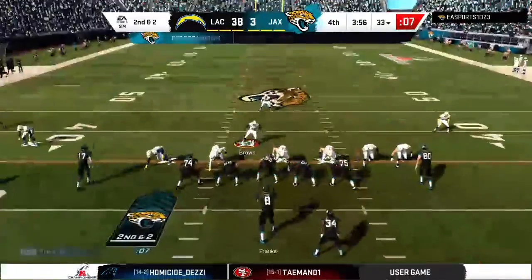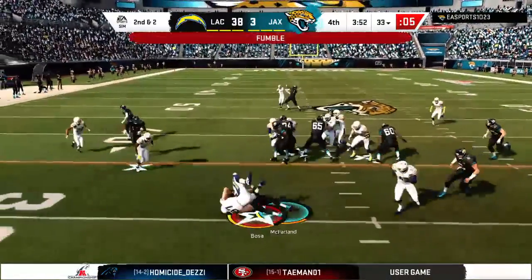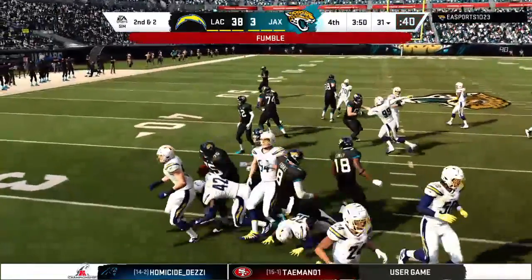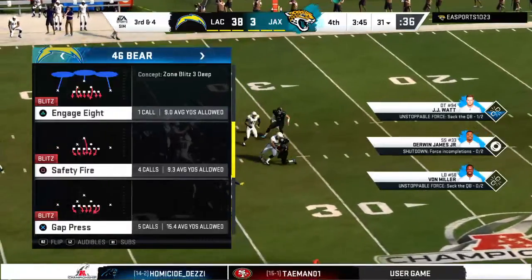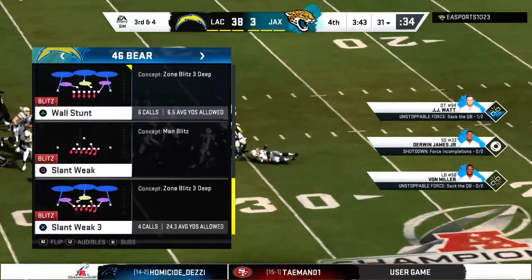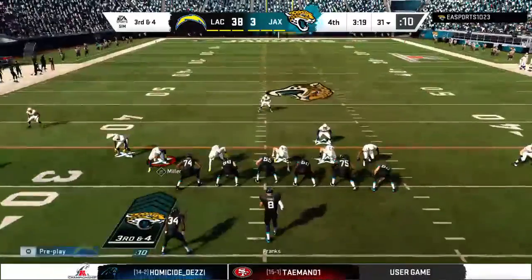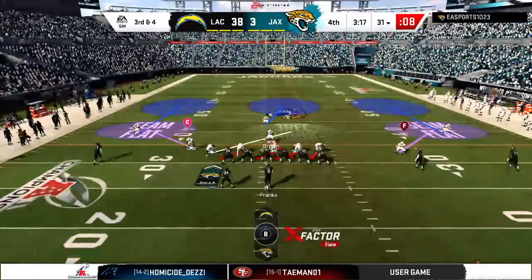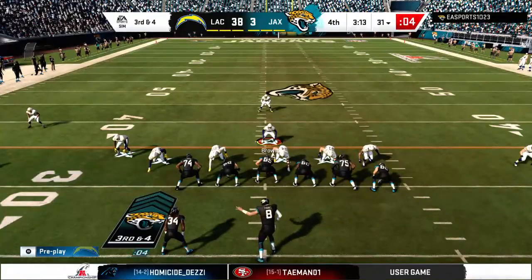Here's a 2nd and 2 now from the 33. They'll keep it on the ground. McFarland, and hit behind the line. He lost the football. It's loose. Wow, that ball gets knocked free, but a teammate comes along and scoops it up. It's almost like baseball. Guys at bat, people are on base in scoring position. One guy doesn't get him home. The next guy comes through and picks him up. And avoids the turnover.